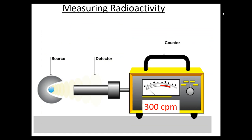Okay, so let's talk more about measuring radioactivity and bring in this idea of background radiation. Let's say we want to measure the radioactivity of a radioactive source, a metal that's very radioactive. We point our Geiger counter at it and we get 300 counts, 300 beeps every minute. Now that reading is not the measurement of the radioactivity of the source, because we have to think about background radiation as well. So that 300 counts per minute is measuring the radioactivity of the source and background radiation together.